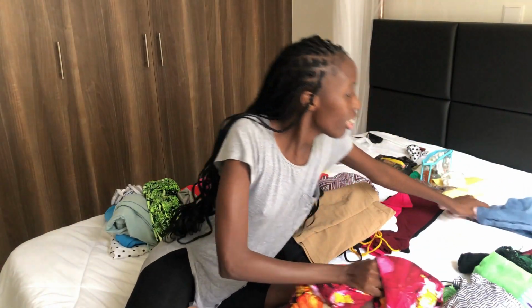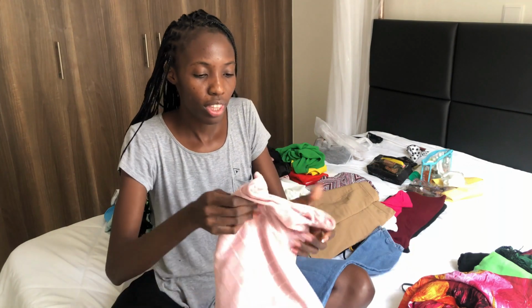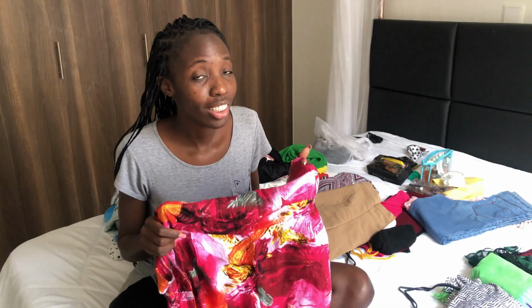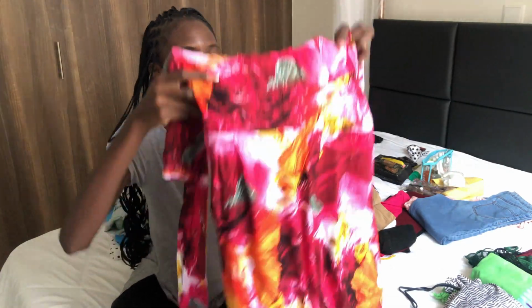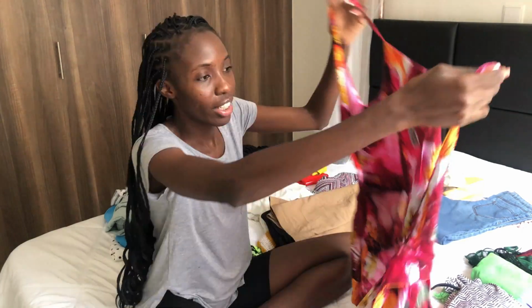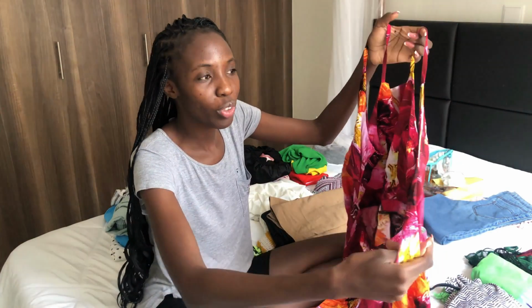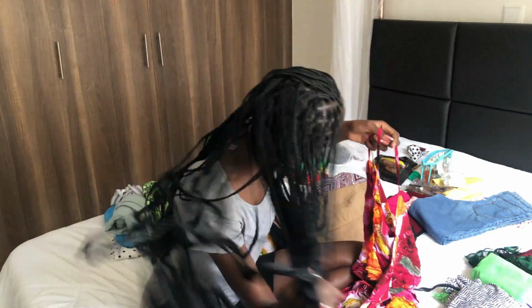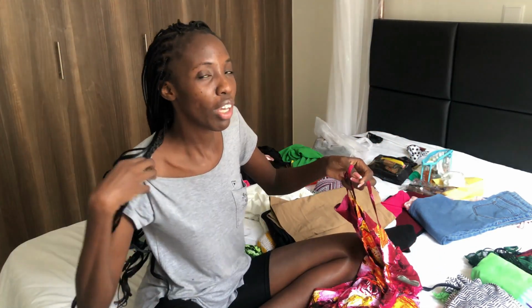I also carried a pair of jeans, just one. This is paired with this bodysuit. This is a jumpsuit. I got this because it is very colorful. It is light and heavy at the same time. It has an open back. Who wouldn't want to wear this? I mean, it's really, really cute. And the fact that I have long braids, it's really not going to be a problem.